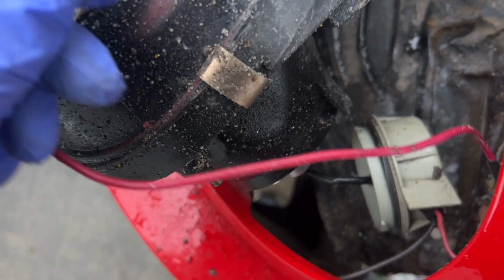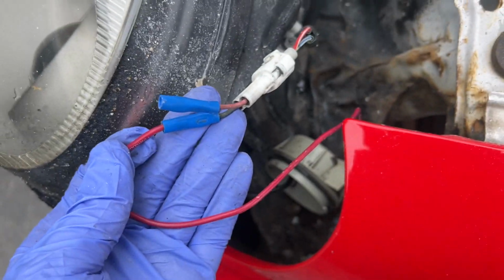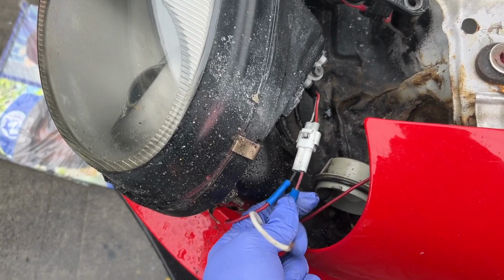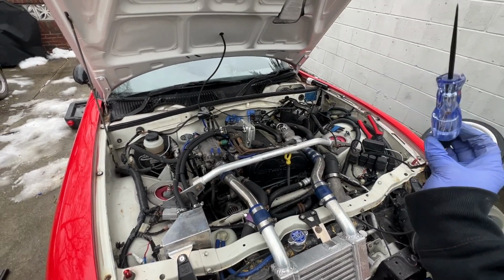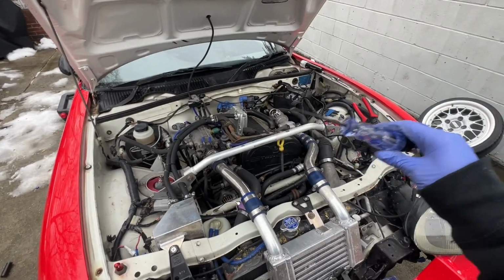Also, why does this red wire go to this black one in here? And why does this red wire go to this white one that completely just fell apart? I didn't even realize while touching it, it just popped out. So yeah, I guess I have to splice this all back together. Shout out to this test light right here. I think the Cappuccino is going to teach me so much about electrical issues and diagnosing them.